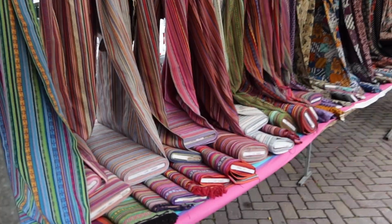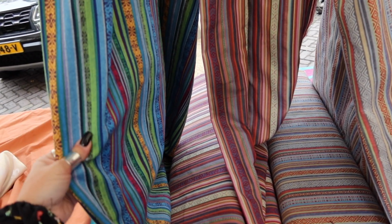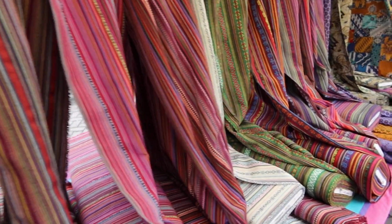Yeah. So we found our first fabric store. And they've got all these lovely... It's like a canvas, isn't it? It would make a nice pair of yoga trousers or a jacket or a table runner. It's really lovely, beautiful, vibrant colours.